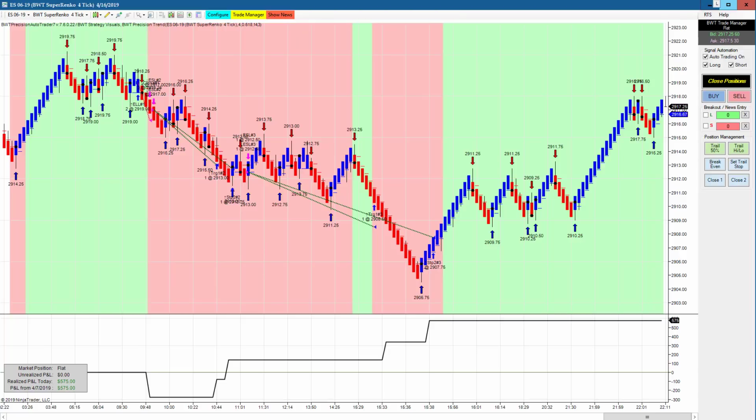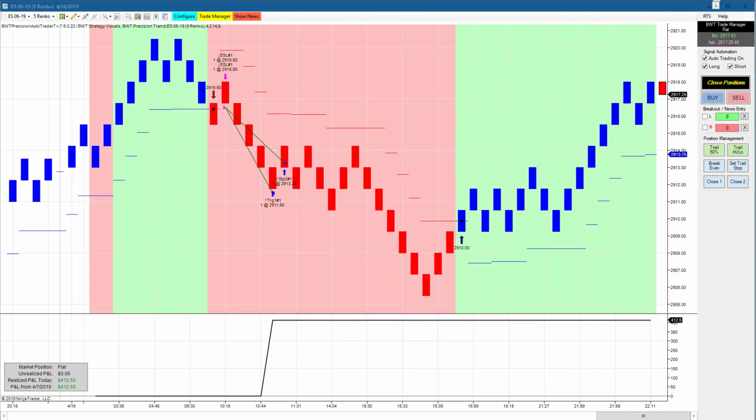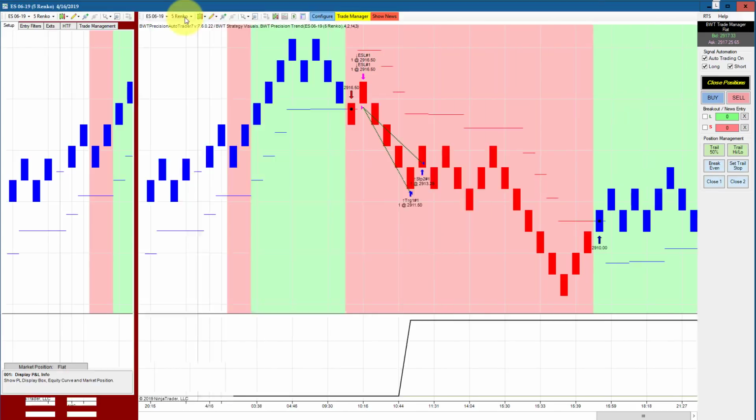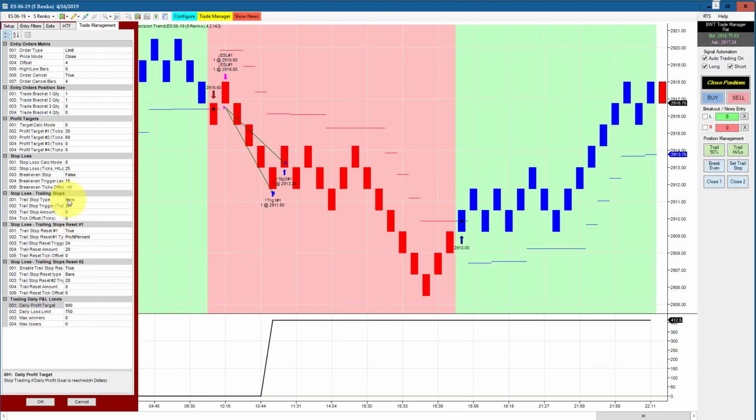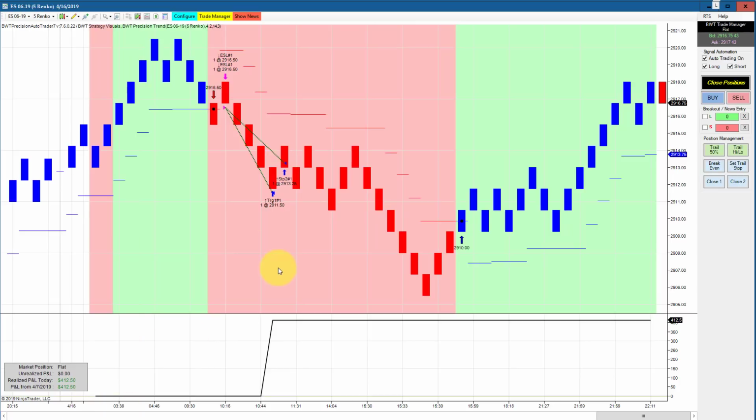575. Still very good. The E-mini S&P on a 5 Renko chart with a higher time frame filter of Super Renko 6 has a goal of 800, and this has a first profit target of 20 ticks, but we're trailing by 0 bars at 20 ticks, and that's why we got stopped out here. Anyway, this did 412.50, still a decent gain for the day.